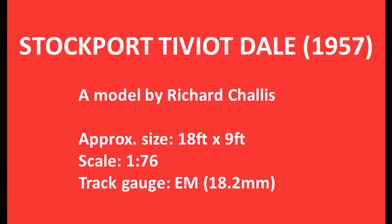Hello, I'm Richard Challis and I'm going to show you my model of Stockport Tiviot Dale, which originally ran under the auspices of the Cheshire Lines Committee, but now we're looking at it around 1957. I'm afraid it's still a work in progress in that I don't have the station building, but I'll show you a picture of what it should be in a minute.